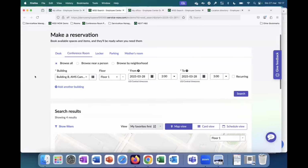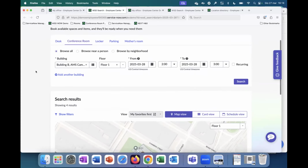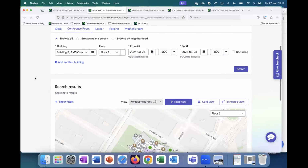Really important: you are completely autonomous to define who can reserve what, and how and when. The what could be a conference room, a desk, a locker, parking, a seat in the canteen, an entire space or an event space, whatever you need to let employees reserve. And when you search for something, you have multiple ways to browse and find the most perfect space that you need.